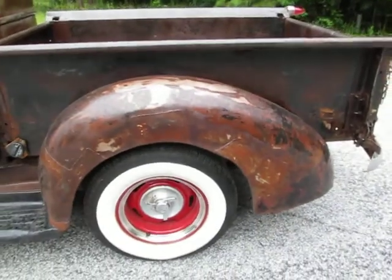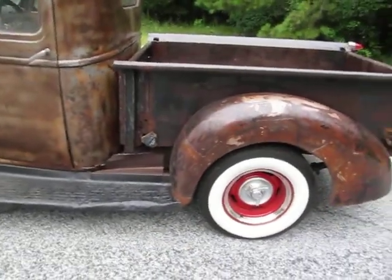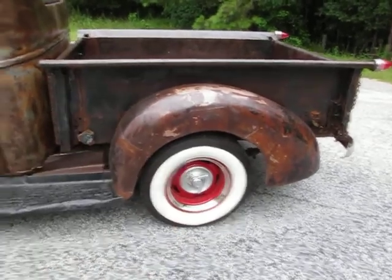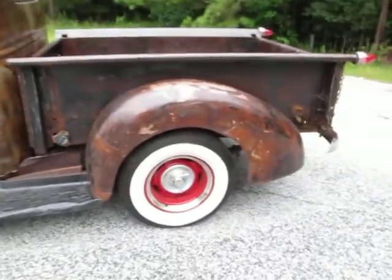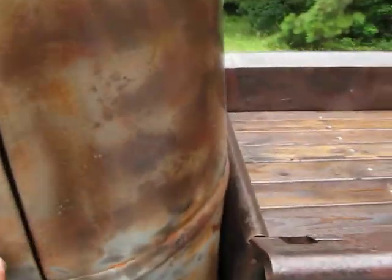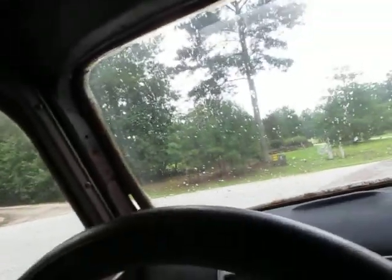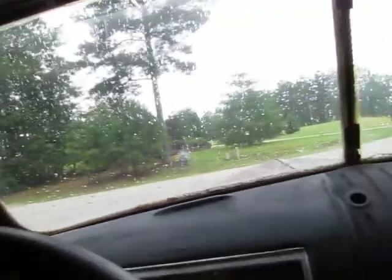Oh, now the rain's starting to pick up. Tires have great tread on them. Those are Porter Walls, the fakey white walls, and they look amazing. It's got brand new beauty rings on it and some older little spinner caps, like Corvette style, which are really cool. Let's see if I can take it for a quick drive before we roll this window down and give me some air.